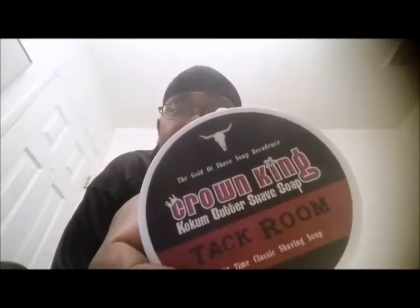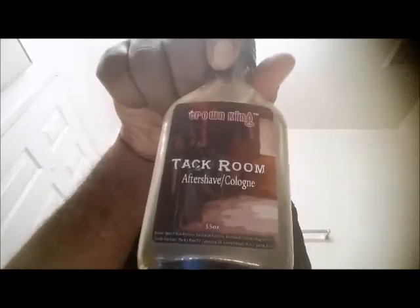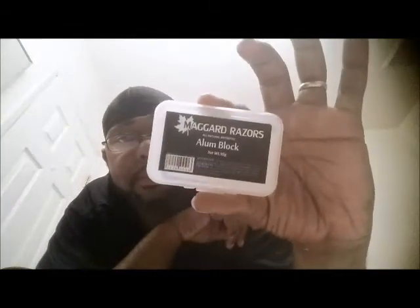Today I got something new in the den. I've already shaved with it once, and I'm about to come back with it again. Tack Room by Crown King. I'll be using the Tack Room Aftershave by Crown King. I'll be using my buddy here, Kong, who's going to be lathering me up. I'll be using the Phoenix double open comb, and I'll be using the Alum block.